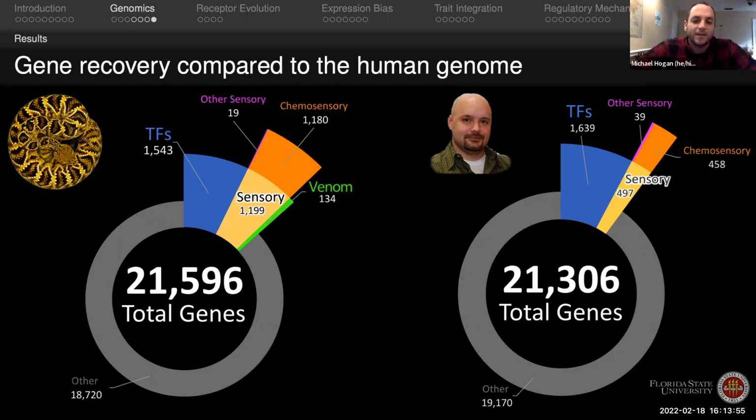In total, we found 21,596 genes in the Eastern Diamondback genome, which was surprisingly close to the 21,306 genes reported in the human genome. I also found comparable numbers of transcription factor genes between these two genomes. And I found considerably more chemoreceptor genes in the rattlesnake genome compared to the human genome.